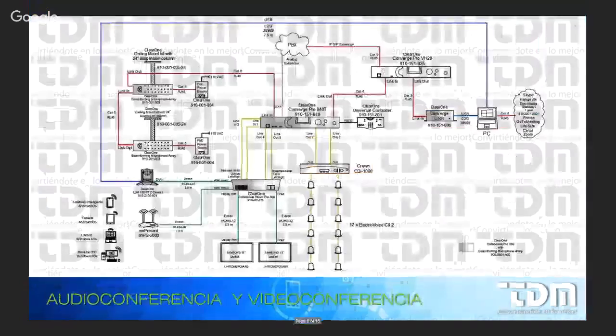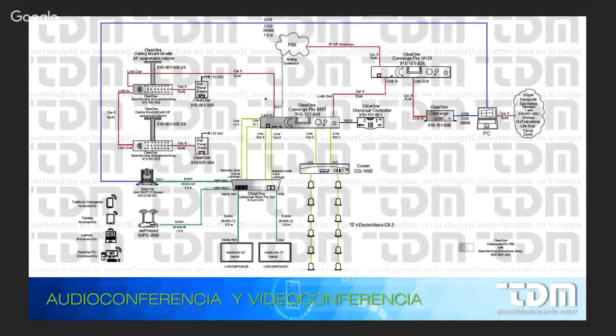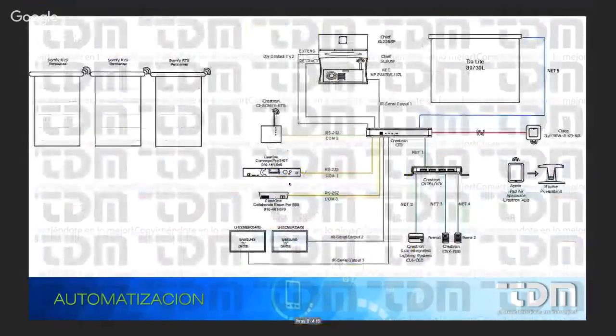You can see here the beamforming array: link out, link in, link out, link in, link out, link in, link out, link in. So we are controlling all the audio from just one port, as the Converge Pro 840 has the link in and out. So we will be able to control everything, the audio from there.